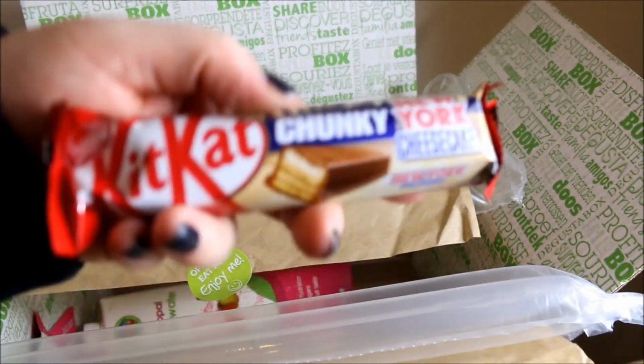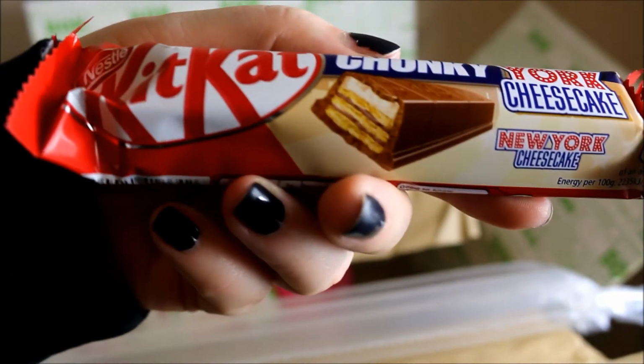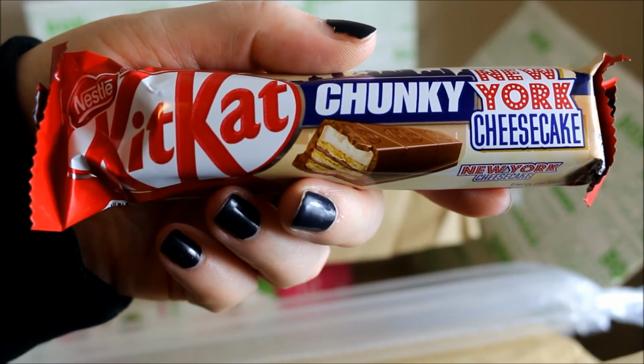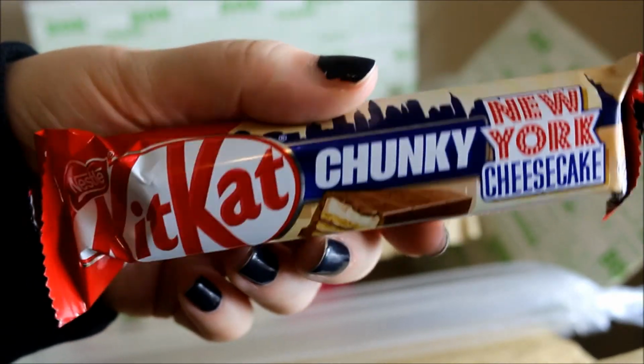The next item is a Kit Kat Chunky in New York cheesecake flavour. An indulgent layer of creamy New York cheesecake combined with a crispy wafer and thick milk chocolate. And it says it's 65p for that.